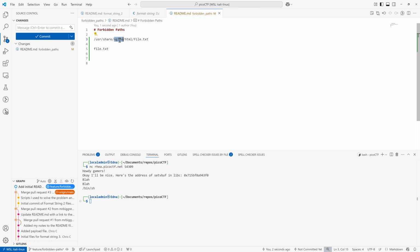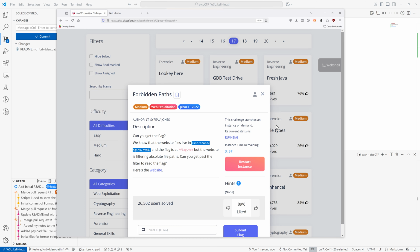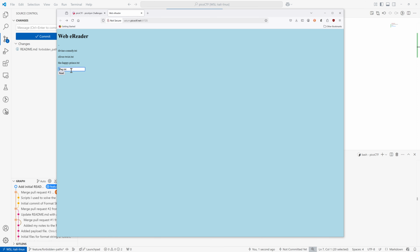So really what we want is to count how many times we have to go up. It's 1, 2, 3, 4, because they told us that there's a flag.txt file like this. Notice the slash, so that means it's right at the root. So if you go 1 up to the HTML, 2 to the nginx, 3 to the share, and then 4 to the user, then flag.txt will get us what we want. I'll act surprised when this actually works. Yeah, you can see it in there already. So if we read that, there you go, boom, there's the answer.